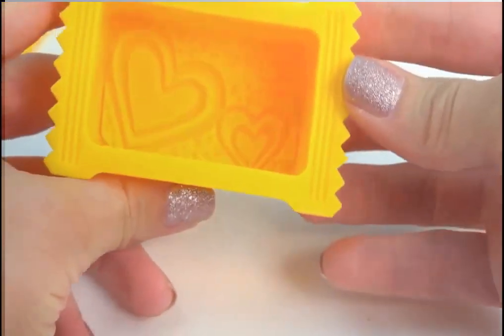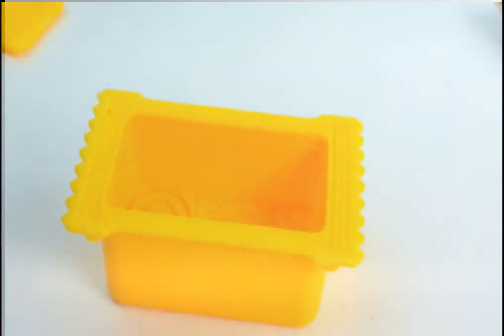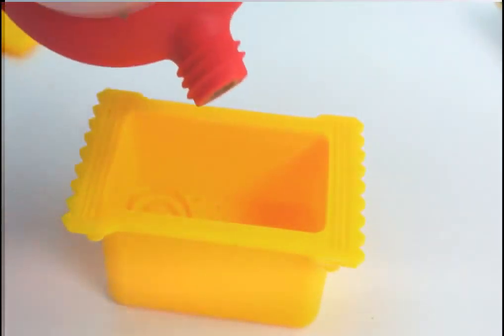So now we have our mold at the bottom. Okay, so now we are going to actually make a super, super yummy, gummy chocolate bar. So I'm going to pour some of my chocolate in, filling our mold with some yummy chocolate, playing with the chocolate.